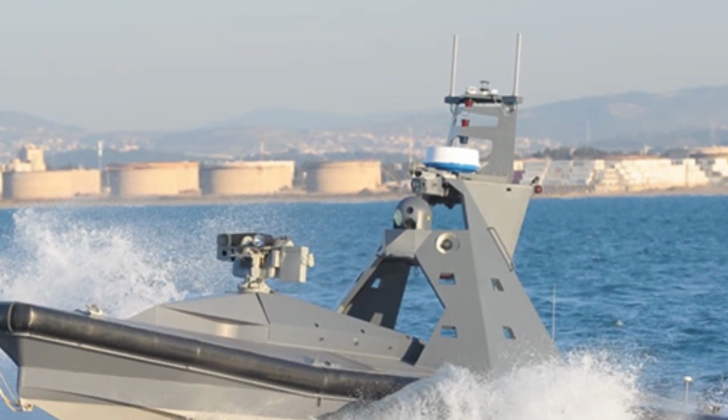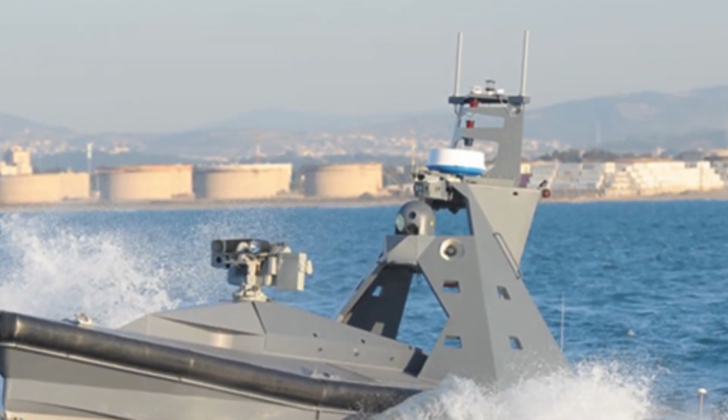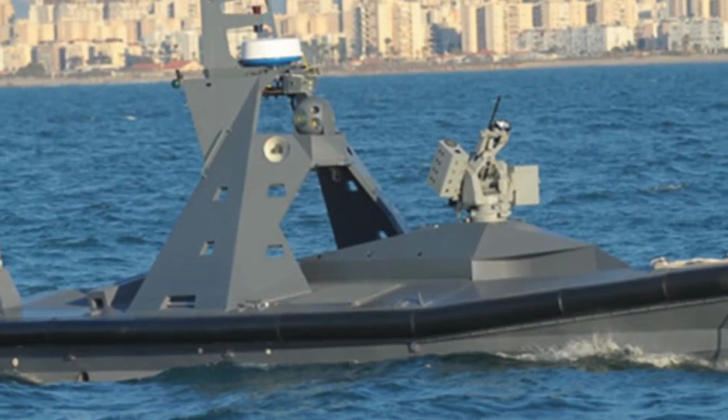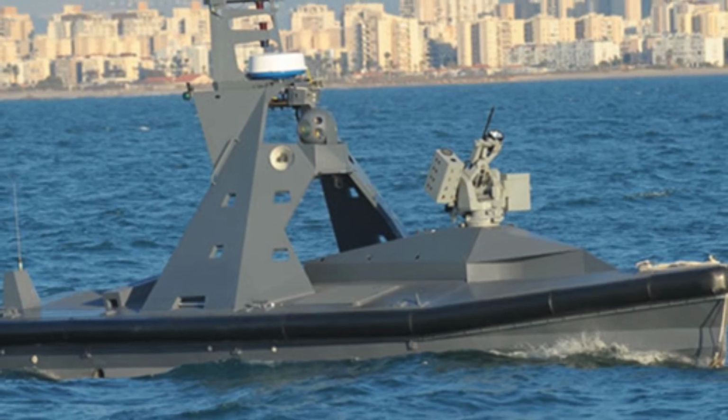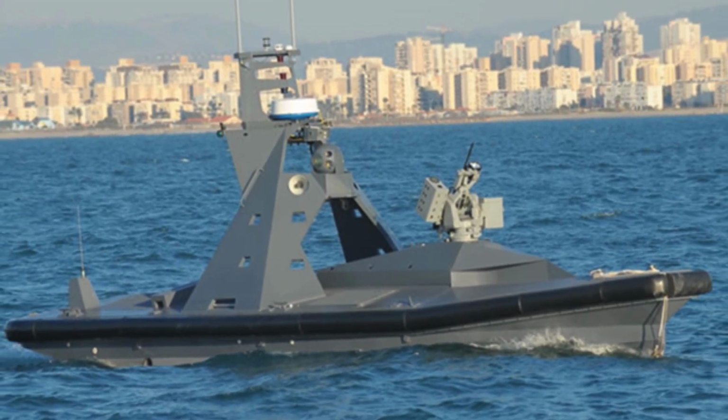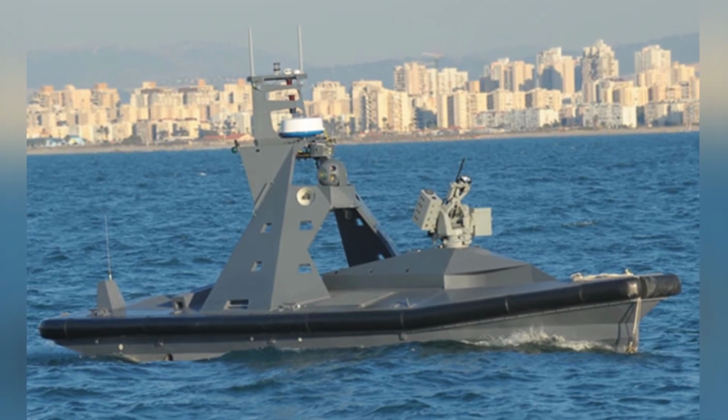The Protector unmanned surface vessel has a displacement of 4 tons, a length of 9 meters, a width of 3.5 meters, a draft of 0.45 meters, a maximum speed of 50 knots, and can achieve a maximum range of 400 nautical miles at a speed of 30 knots.